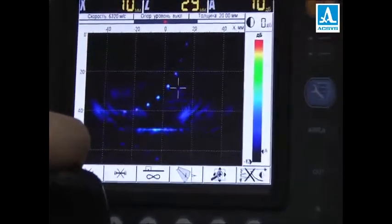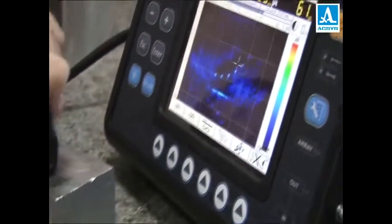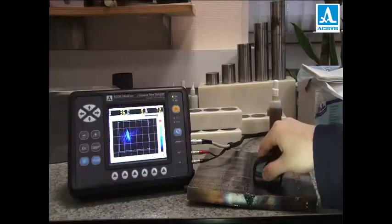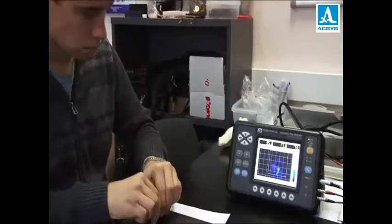All the tomograms we are looking at now illustrate how easy it is to analyze the inner structure of objects with the IntroVisor. These examples show that even an entry-level user is able to estimate the geometry and orientation of flaws, as well as to determine their coordinates and location. It takes literally 10 minutes to master use of the device.